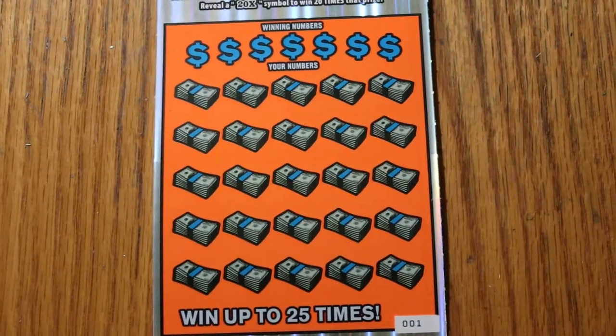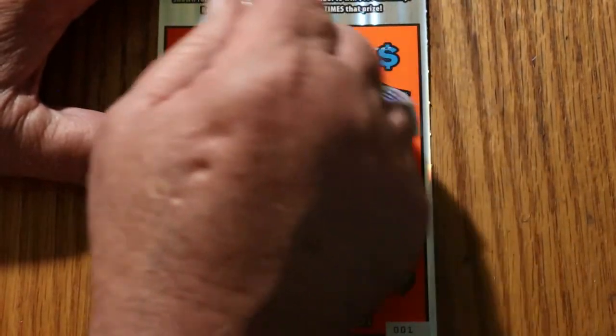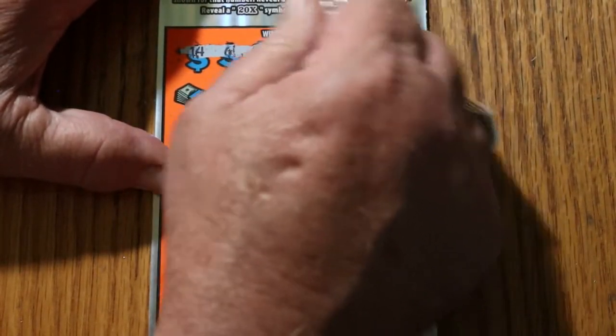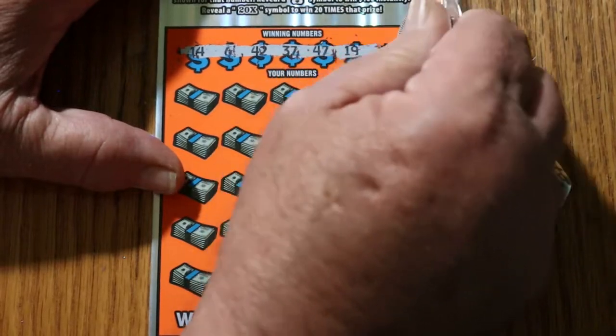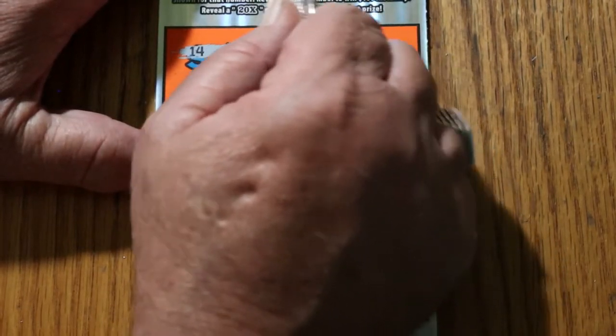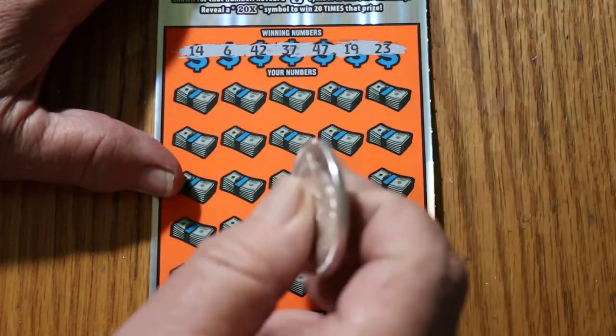There we go. Alrighty. Let's see what happens. Not the easiest ticket to scratch, but there are tougher ones. Okay, we're looking for 14, 6, 42, 37, 47, 19, and 23. Damn, this thing just doesn't want to scratch.